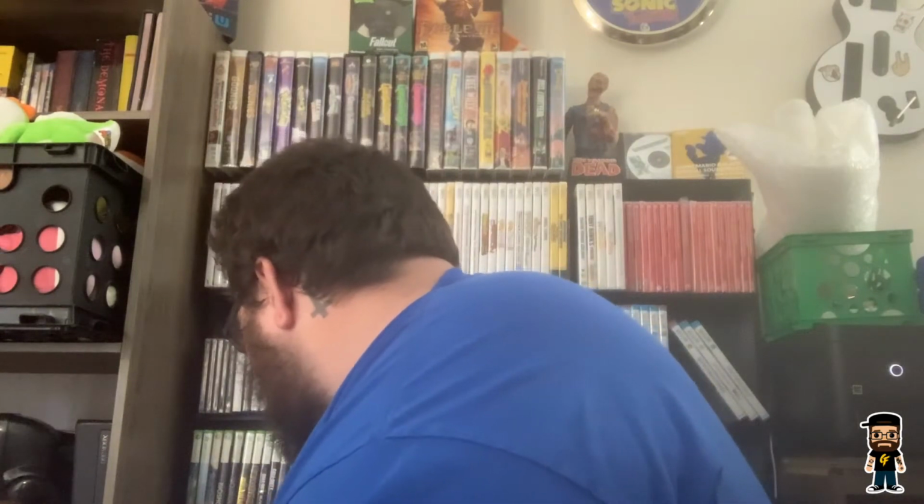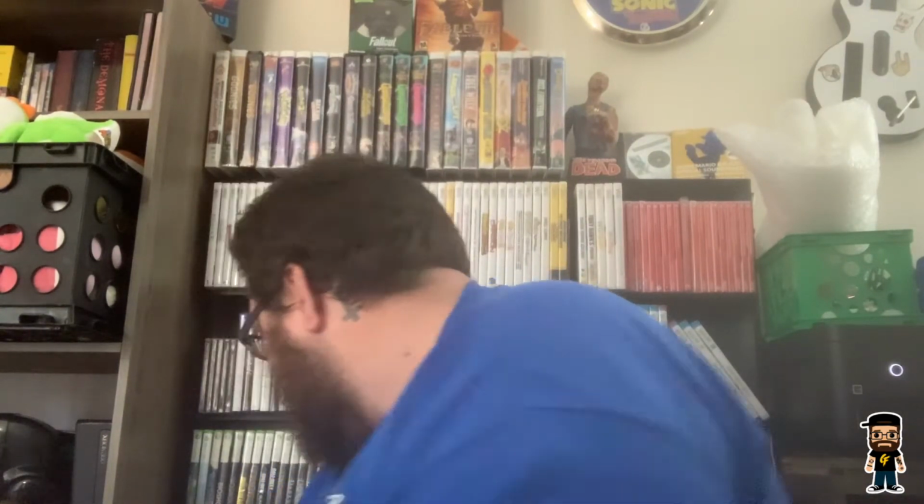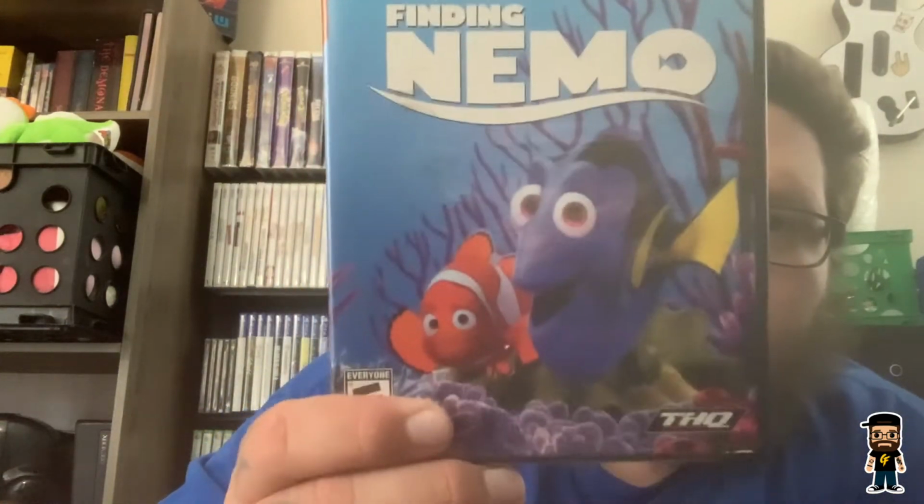A couple of video games to add into the collection, and actually now that I'm here, okay, cool, I don't already own this. So paid $1 for Finding Nemo on the PS2. It is complete. So I picked that up. I didn't even think to look at the disc. Okay, so there's a couple scratches on it, but it's not too bad, so it'll definitely play. So stoked to add that for $1.